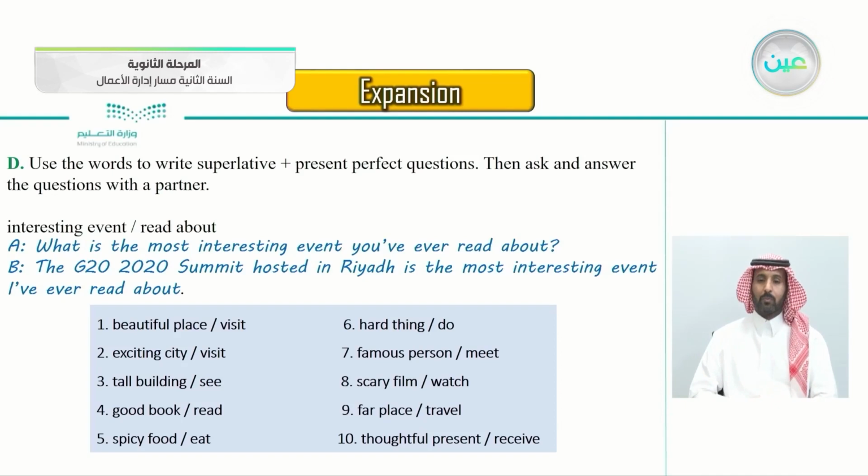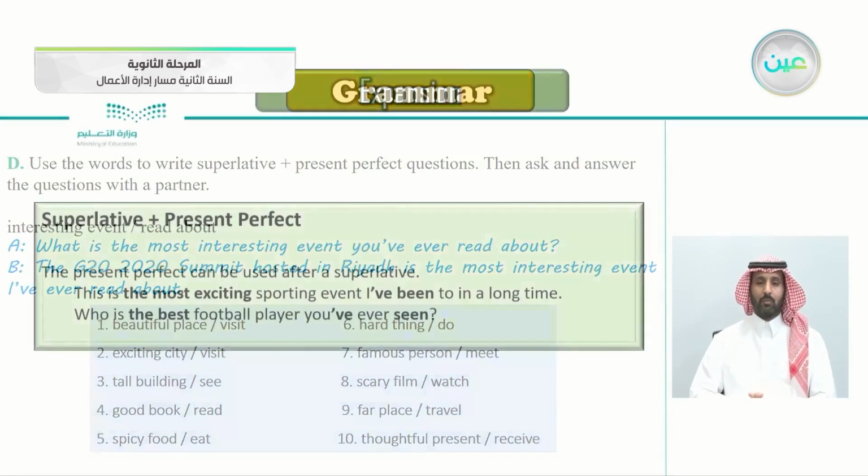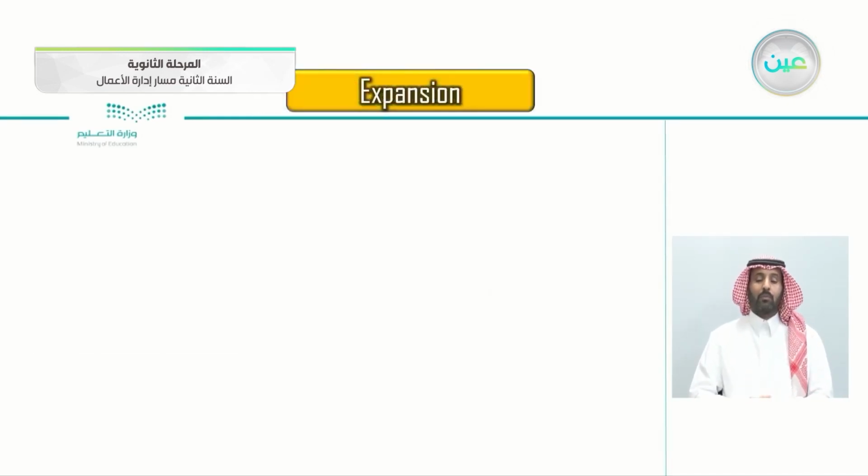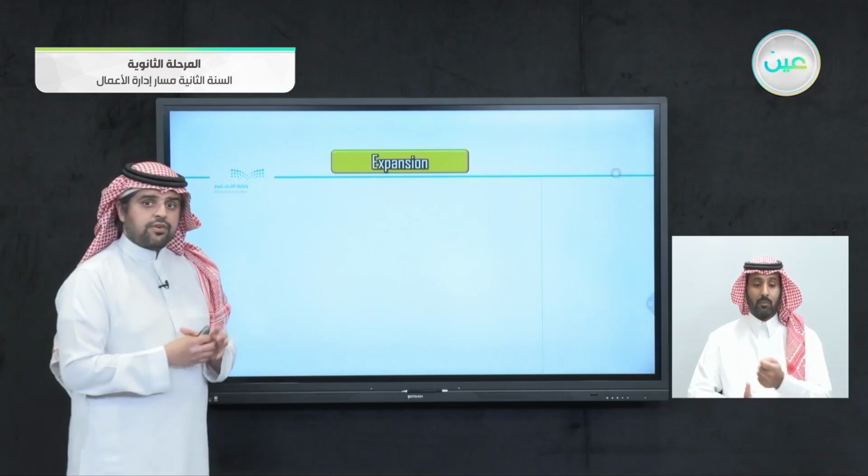So we have to do just like the example here. We have to write a question using, of course, the superlative plus the present perfect. Then we answer also using the present perfect. Of course, this is the present perfect plus the superlative. For example, this is the most exciting sporting event I have been to in a long time. Or you can say, as a question here, that's what we will be writing. Who is the best football player you've ever seen? So we begin with the superlative, the best, the most exciting. Then we write the present perfect, you've ever seen. So number 1, can you write the question for number 1?